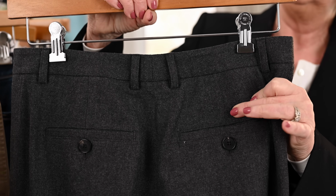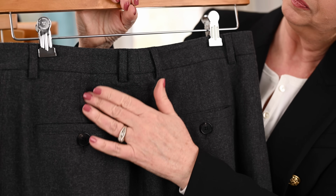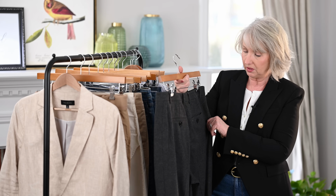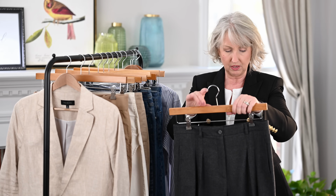They did a great job of putting darts on either side of the back, and it blends into the pocket really nicely. Those little back darts are really great, and it's really nice if a garment can have 2 of those even.